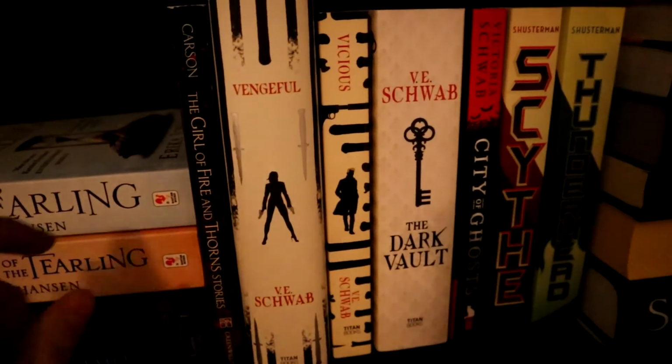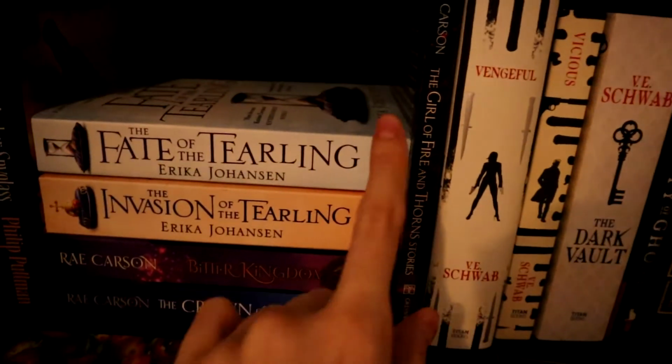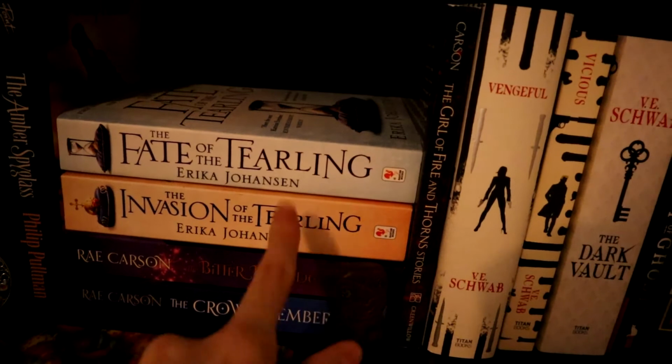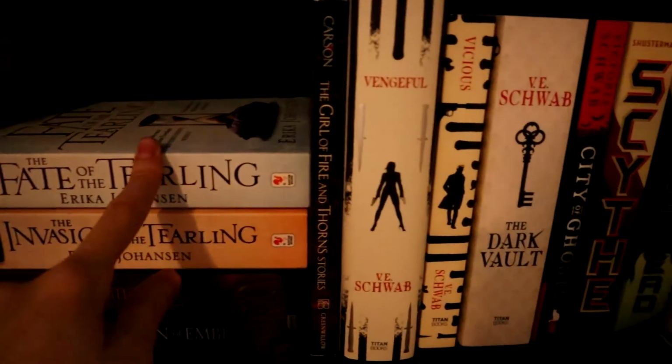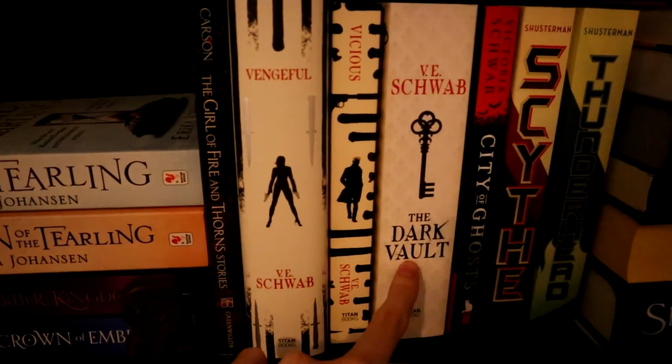Then here we have Vicious and Vengeful by V.E. Schwab. Like I said, I haven't read any of those yet, apart from The Queen of the Tearling, which I'm currently reading. Vicious, I have read. Vengeful, I have yet to read.